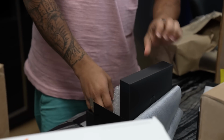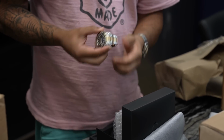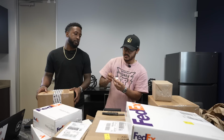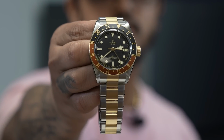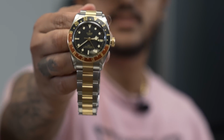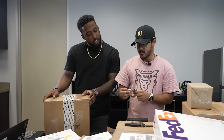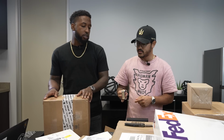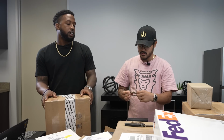Okay, cool. This is the first time I've ever seen one of these. That's the one I had brought in on consignment right there. Here, let me unwrap it for you guys so you can see it better. So this is that new Tudor root beer. It's a two-tone GMT. I like this watch. It's definitely a good bang for your buck. I told him about 6,000, but we're going to try to get him more. I know the market is going a little bit more out there, so trying to help him get it going quick.